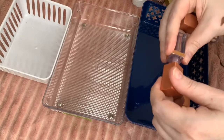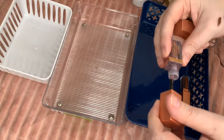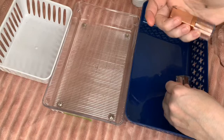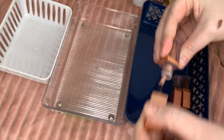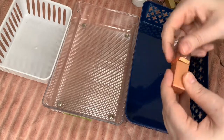Check this one. Wow, I'm surprised these even have anything left in them, although you could see I've used it down to about there. This one is the one I think I used the other day. I think this one is fine. Yep. Okay, so all three of those are good. They are all three getting kept.